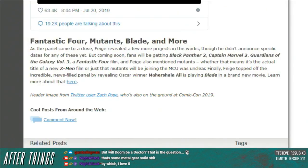So I'm excited. Yeah, and the use of mutants, because that was the term they couldn't use before because Fox owned the rights to call them the mutants and stuff. And now that we're getting that.